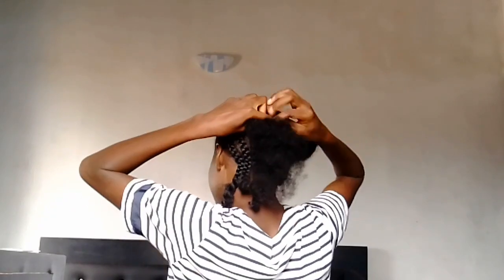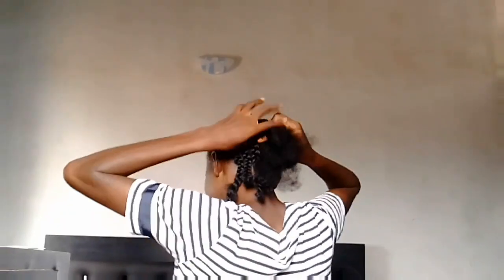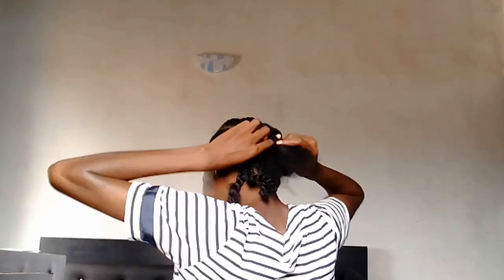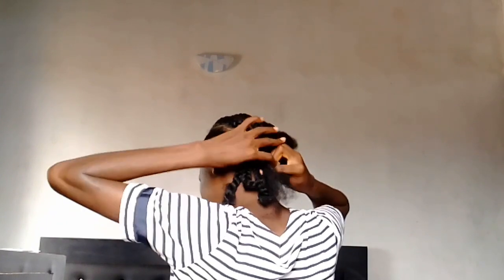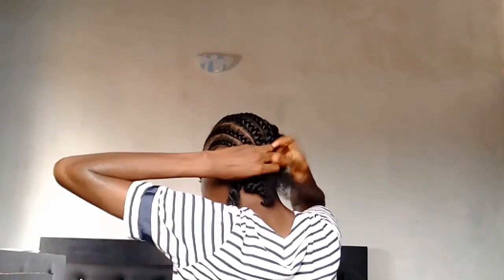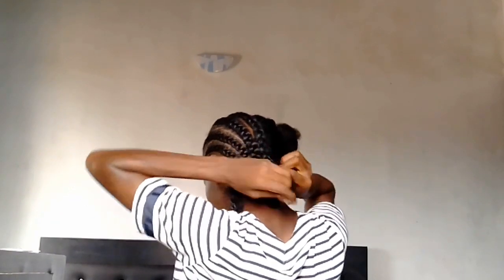Also, they are a low maintenance style that is perfect for busy lifestyles because they require minimal styling time and effort. And finally, cornrows prevent tension alopecia.